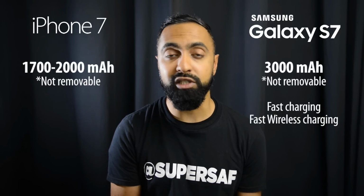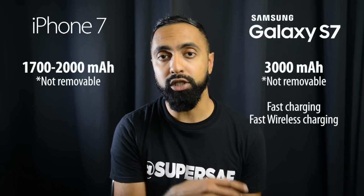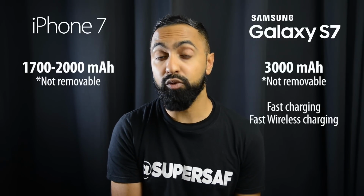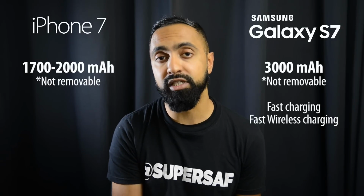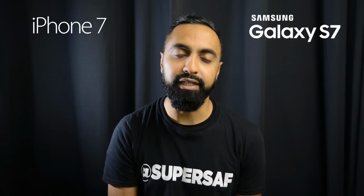Wireless charging is also useful. So if you just want to drop your phone on your desk where you've got a wireless charger, that's just going to start charging it straight away without any wires. And you've also got fast wireless charging, so it does charge it up quite a bit faster if you have Samsung's fast wireless chargers on the S7. This is not available on the iPhone 7.